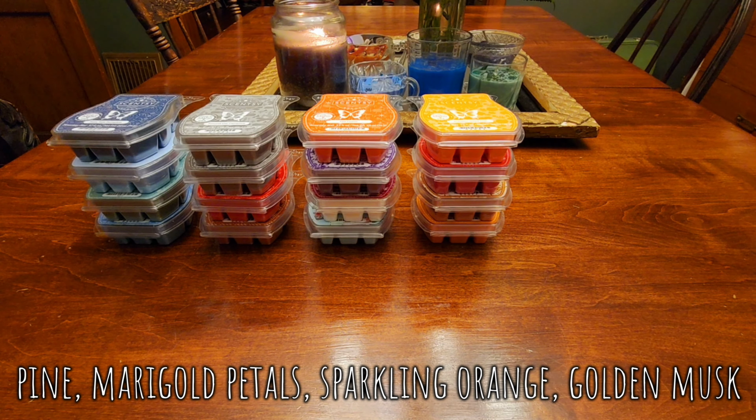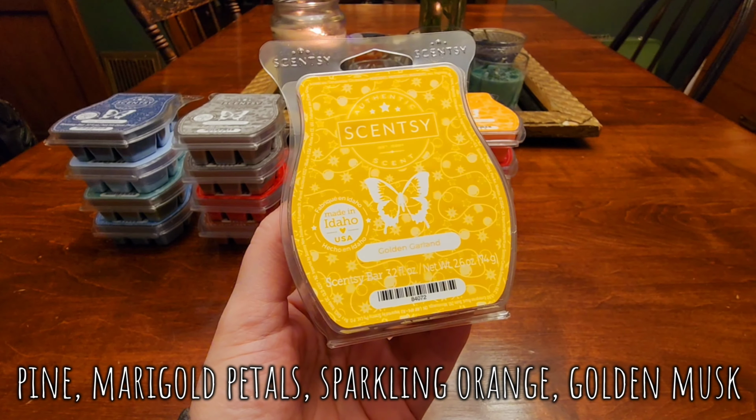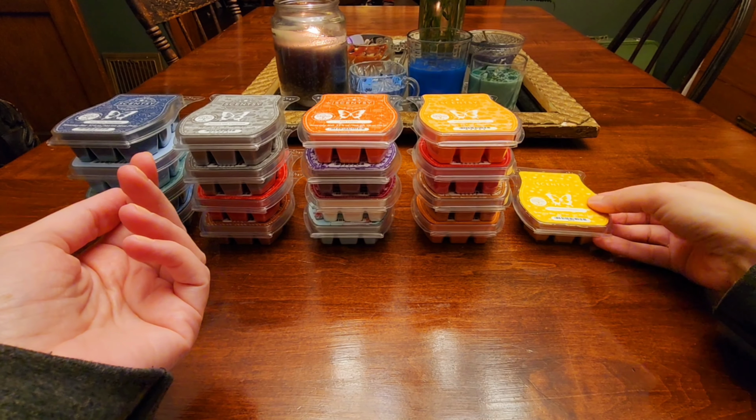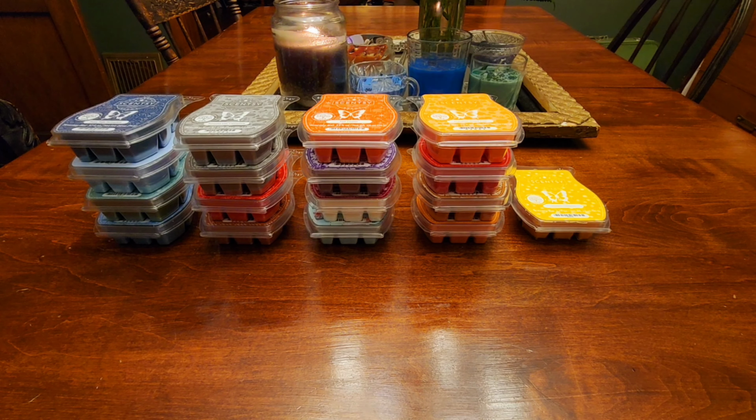Yeah, I'm going to have to wait until I melt these again. Oh, because that one's really good too. Dang. I thought I could just smell them side by side and take one out of my club, but I don't think I can. I like them both too much.